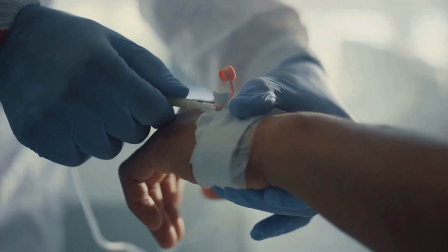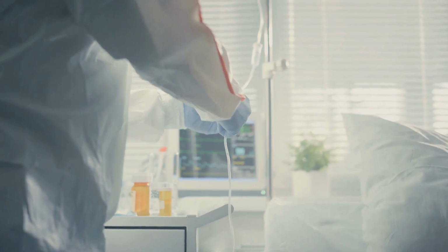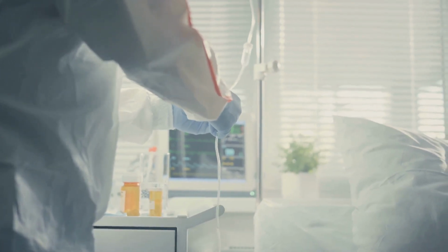The internal jugular central line is more than just a tool, it's a lifeline for many patients. Understanding its importance and the correct procedures for its insertion and care is key to providing the best possible patient care.